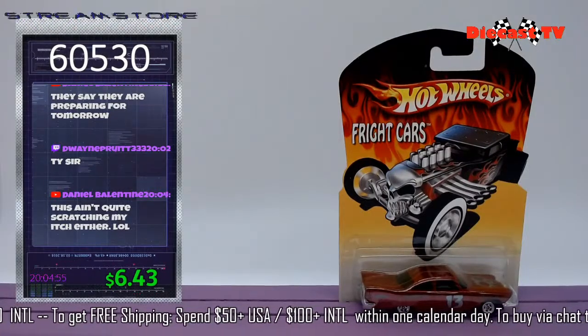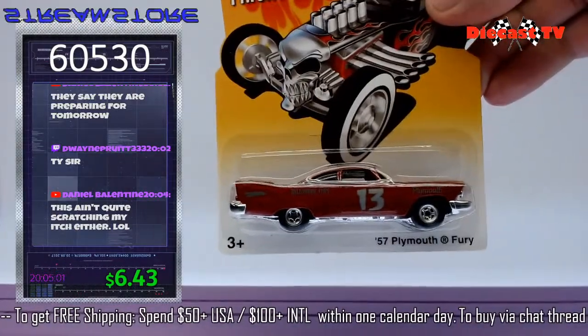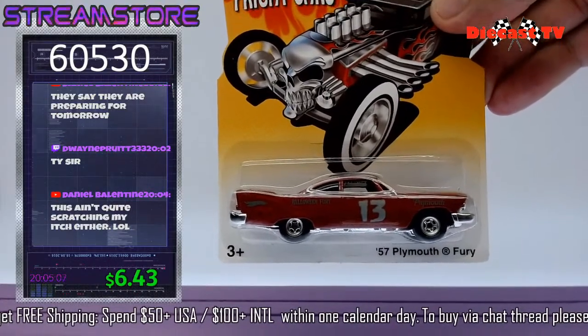Hot Wheels Freight Car. Very scary car. 57 Plymouth Fury. Really nice car. Look at the unlucky number on the door. Number 13. You want that car?